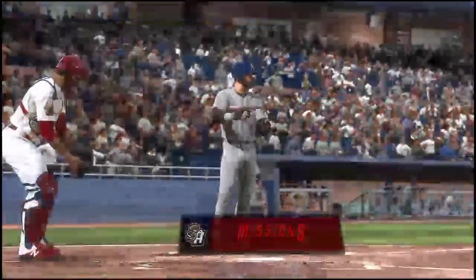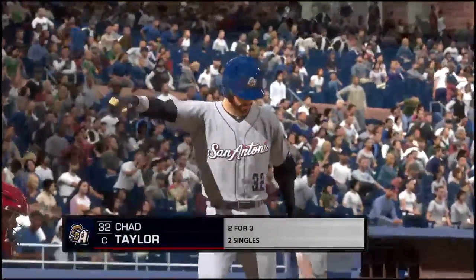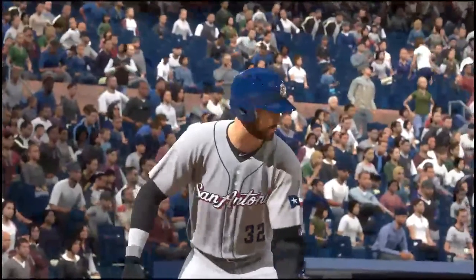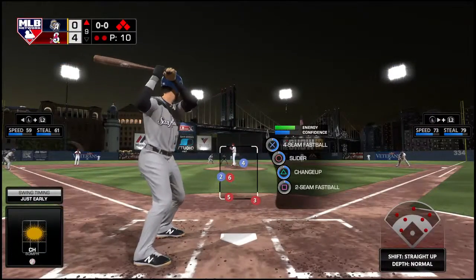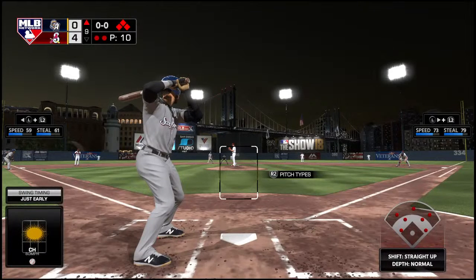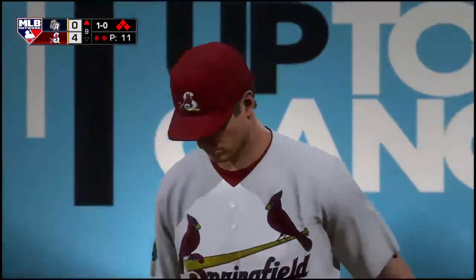Now batting, catcher, Chad. Digging in to try it again, Chad Taylor. He comes to the plate as the last chance for his side. 2 out here in the 9th. First pitch on its way. And you wonder about the control now as he misses high with a slider.